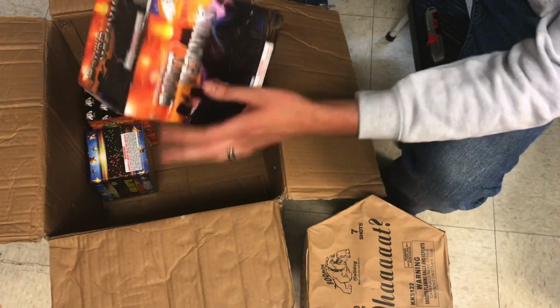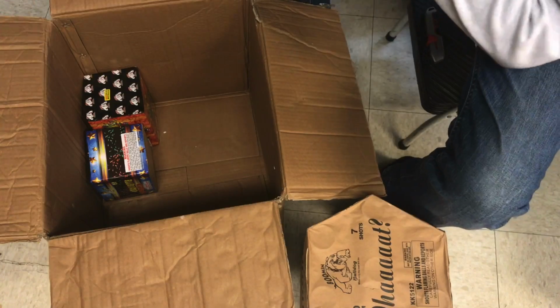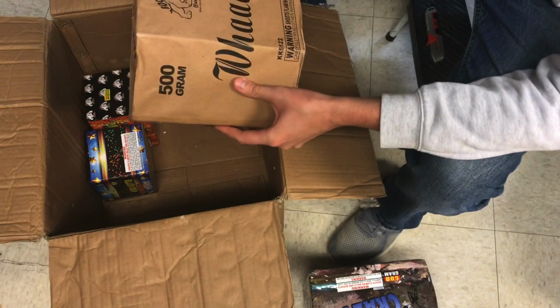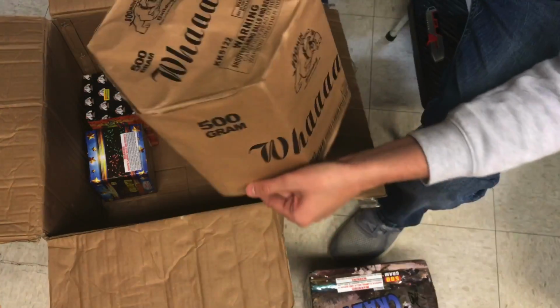This one, I don't know. This is a fountain, and it showers sparks. This is called Mount Vesuvius. And I'm actually getting a little too excited here. I forgot to tell you the name on this guy. This is seven shots, and it's called what? It's literally what it's called. Pretty cool. And it's brown wrap. I like that too.